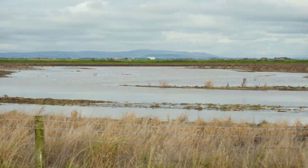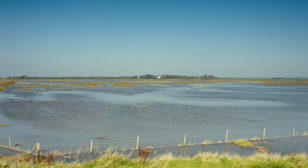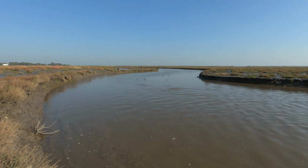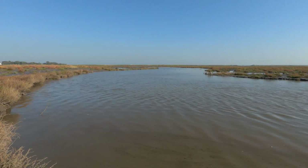The vast expanse of newly restored salt marsh also helps to alleviate local flooding by absorbing the energy of big tides, providing space for floodwaters to spread out safely when the river overtops the banks.